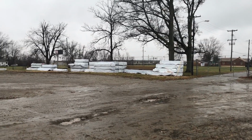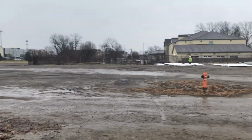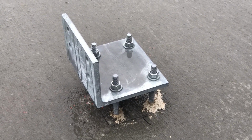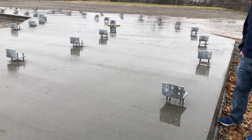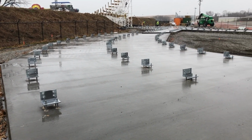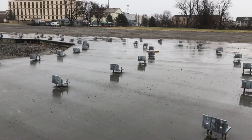So here's all of the wood for Kentucky Flyer. Some of it's already up, but here's the remaining parts. Chemical anchors, when they drill the hole and insert the bolt, the chemicals react to the concrete and set it and fuse it to anchor it into place. And they've got them all set in the entire coaster. They finished up the middle pad yesterday. That was the last pad they poured.